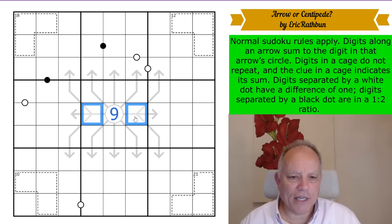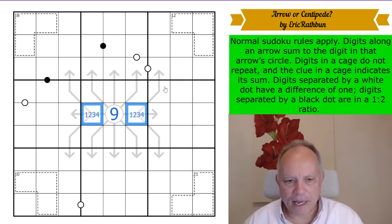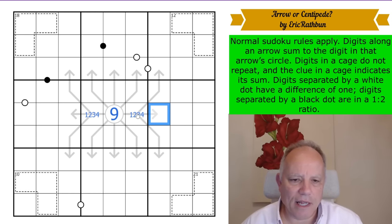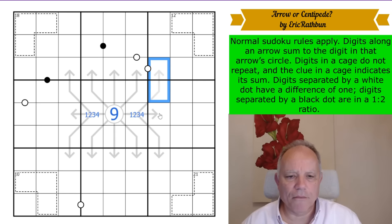And that is actually going to keep these digits down below 5 to make the sums work. 1, 2, 3, 4 would have a 5 here. Yes, what I'm now seeing is that if that sum is the same as that sum, then those two must equal that one. And those two must equal that one and those two as well.